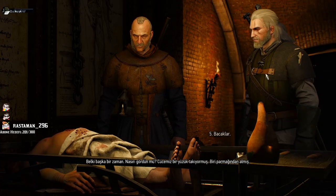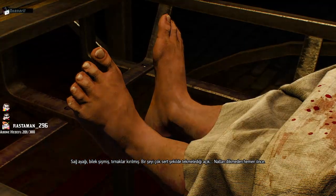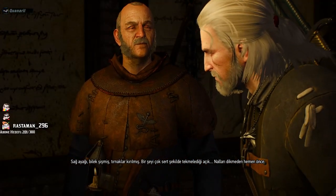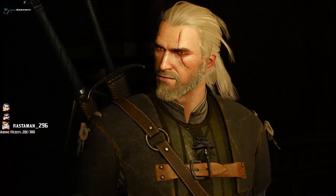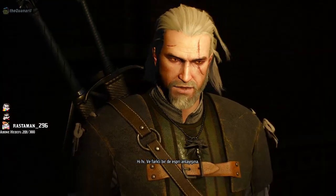Bacaklar. See anything interesting on his legs? His right foot. The ankle swollen, toenails broken. He clearly kicked something very hard. Right before he kicked the bucket. Doesn't strike me as the right time for jokes. Apologies. We surgeons, we've a different sensibility. And a different sense of humor.